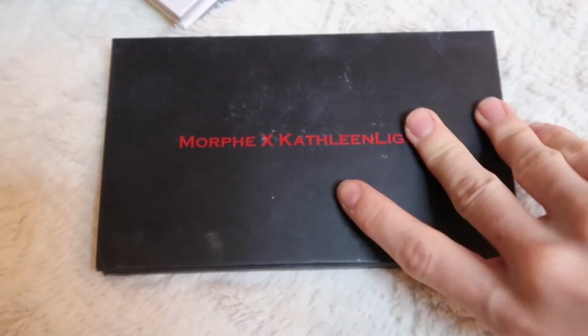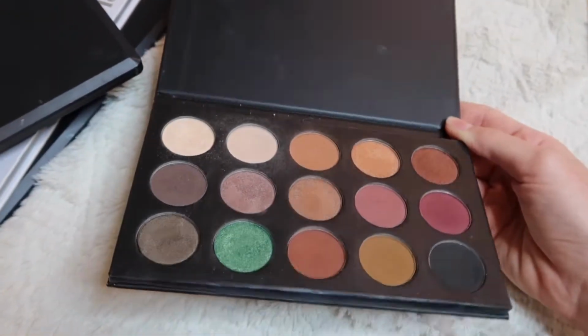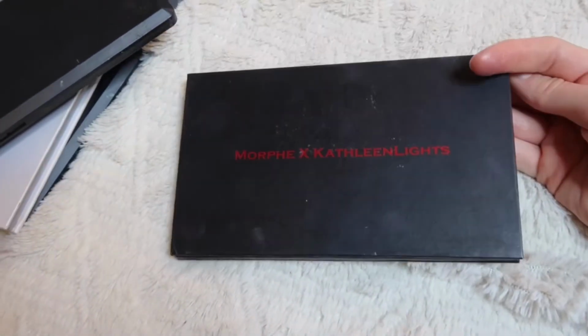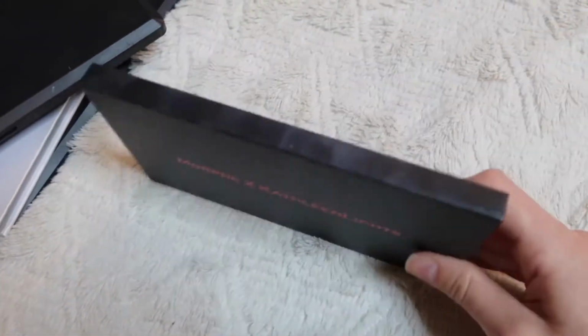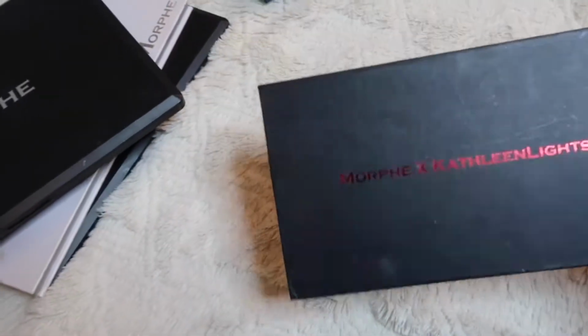And then from Morphe, I have the Kathleen Lights collaboration. I love this palette. I never use this in my videos because you can't get it anymore, but I think it's a really pretty palette. This was one of my first Morphe palettes, and it's a really good one. I just wish you could still get it. So that's why I try not to use it, because I try to savor it since you can't get it anymore, but I love this palette.